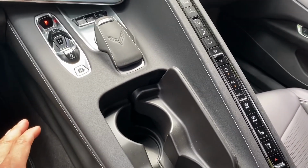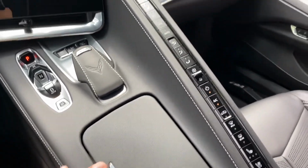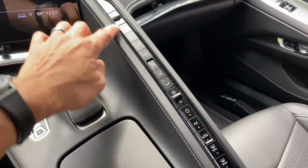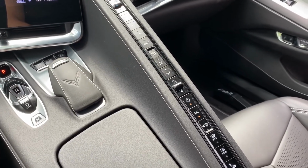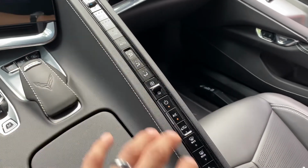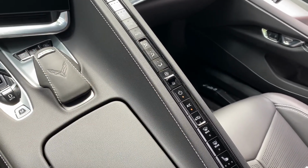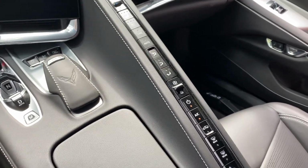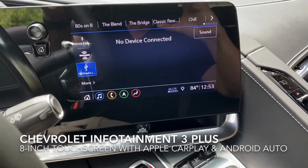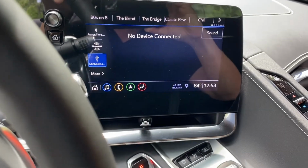Practical cup holder, though I would not advise tossing a big gulp in there. Very interesting linear setup for the HVAC controls. They're trying to make room. There's not a lot of space in here, but this actually works pretty well. It takes some getting used to, but the positioning of it's actually good. Your right arm can access it all pretty quickly. Their infotainment system: crisp, clear, responsive, easy to use.